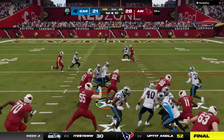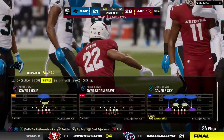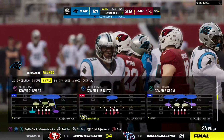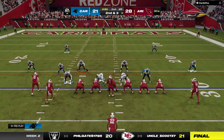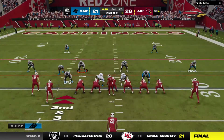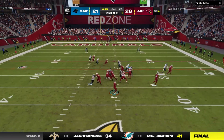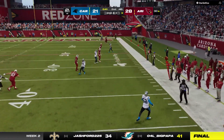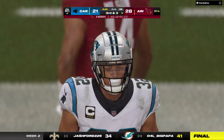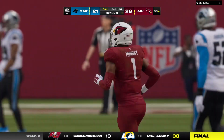Inside handoff to Mixon. And this will go as a gain of 7 as he gets it to the 30-yard line. No matter how they phrase it, staying on schedule, staying ahead of the sticks, whatever you want to call it, 7 yards on first down, that fits the bill. Now Murray throwing on second down. Flushed to his right. And seeing nowhere to throw, he chucks this one away from harm. Incomplete. Now it's third down.